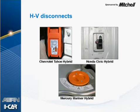Typically what happens whenever we shut a vehicle down and we're trying to disable the high voltage system, when we turn the key off, typically that shuts down the 12-volt system. All the computers in the vehicle operate off the 12-volt system. Now, once the 12-volt system shuts down, typically that 12-volt system is what controls the high voltage system. So once the 12-volt system shuts down, the high voltage system is shut down.